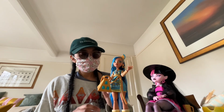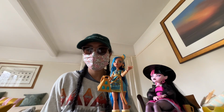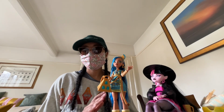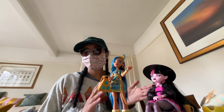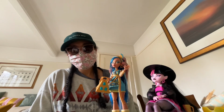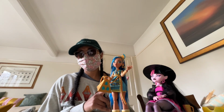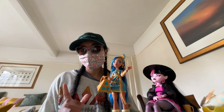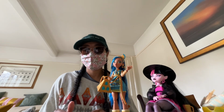And also, I really love Egyptian themes, especially ancient Egyptian themes. So she was a doll that was on my radar for a long time. I mean, Draculaura and Cleo were the two dolls that were on my radar. And I was aware that this is her first design, but there's another cool refresh design of her that's going to come up soon.